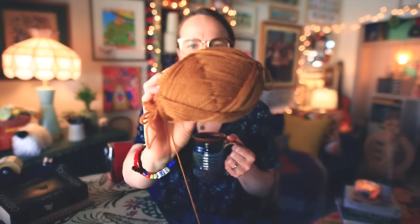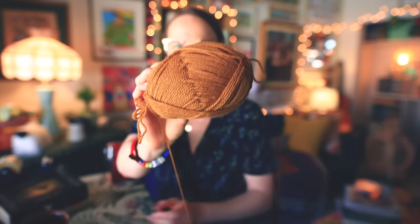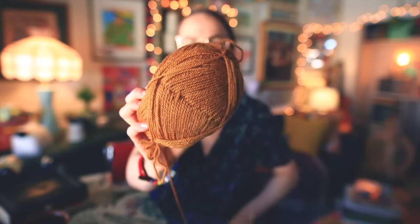Pardon me, it's a little noisy. This is Paton's Classic Wool Worsted. It is my favorite budget worsted weight yarn, second only to Lion Brand Fisherman's Wool. I love this, it's fantastic. It's untreated, it's very earthy and natural feeling while still not being too scratchy. I love this. And it's in this mustard brown color.